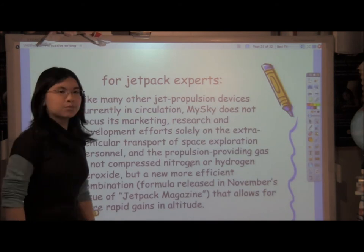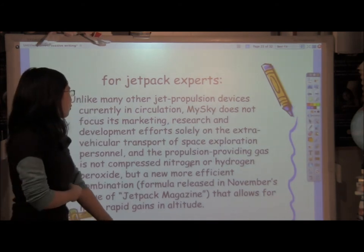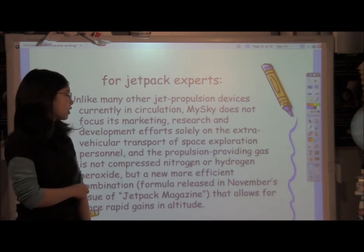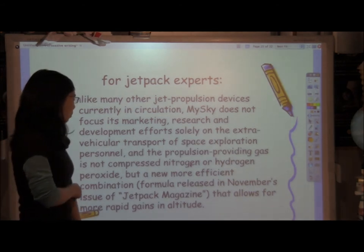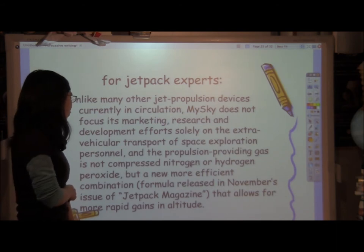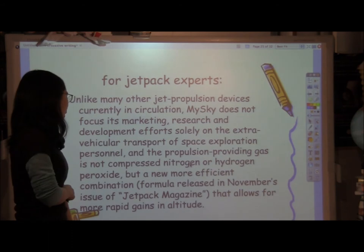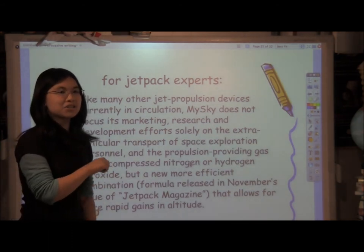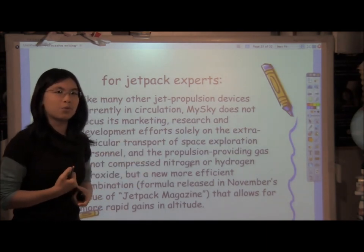And for jetpack experts, you might say something like this. Unlike many other jet propulsion devices currently in circulation, MySky does not focus its marketing, research, and development efforts solely on the extravehicular transport of space exploration personnel, and the propulsion providing gas is not compressed nitrogen or hydrogen peroxide, but a new, more efficient combination formula released in November's issue of Jetpack magazine that allows for more rapid gains in altitude. So, you can understand that if I maybe slowed down and you looked really hard at certain words.